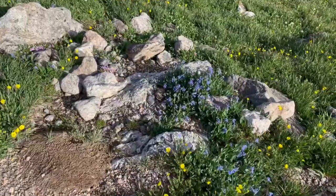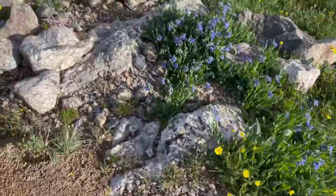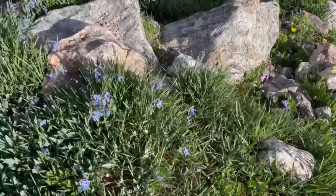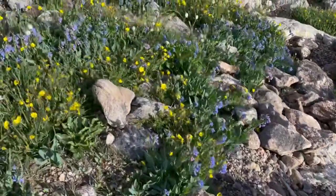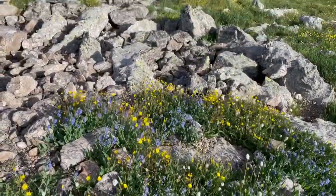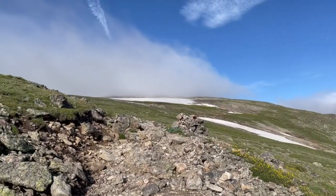Wow, is it ever wildflower season? This is incredible. And there's where we're headed.